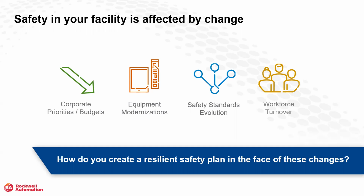There's also standards evolution, right? Safety standards are constantly evolving as technology changes, as best practices change around safety. And so how do you incorporate those safety standards and their changes into your overall plan and plan for the fact that they're going to change?